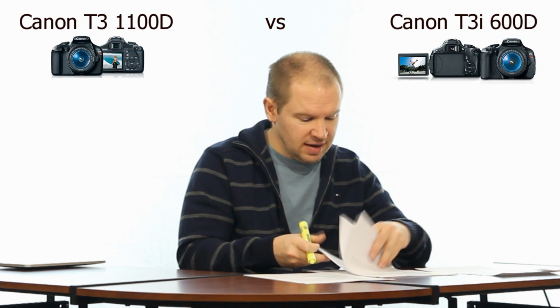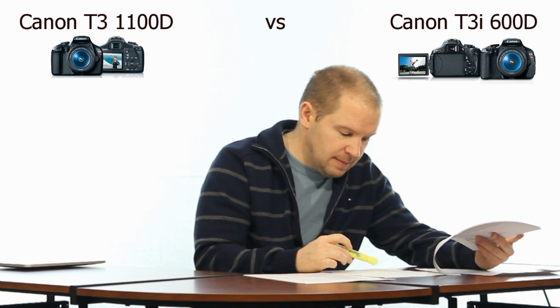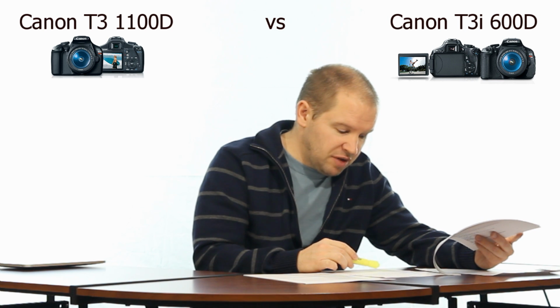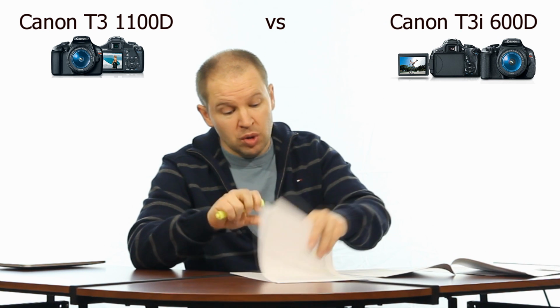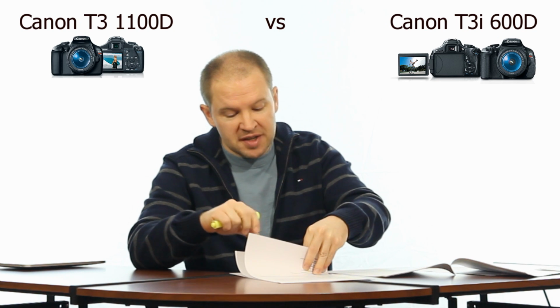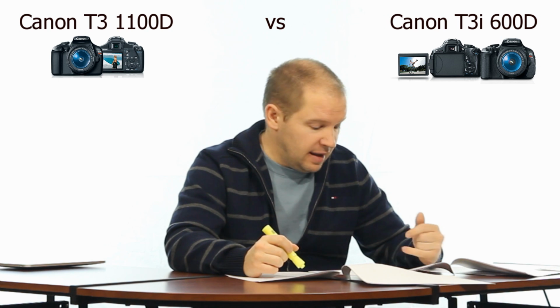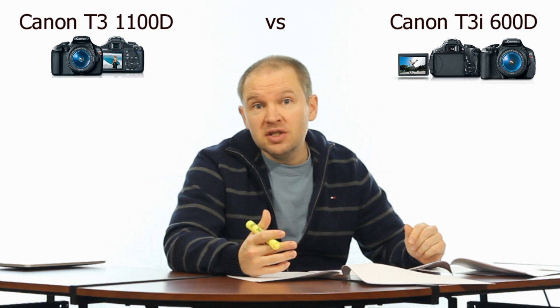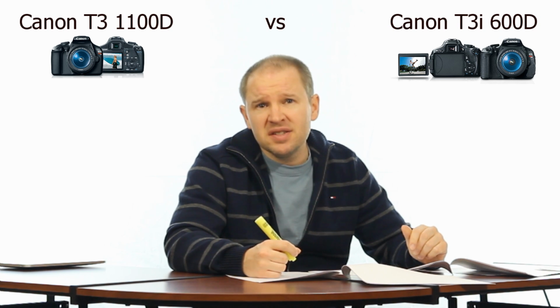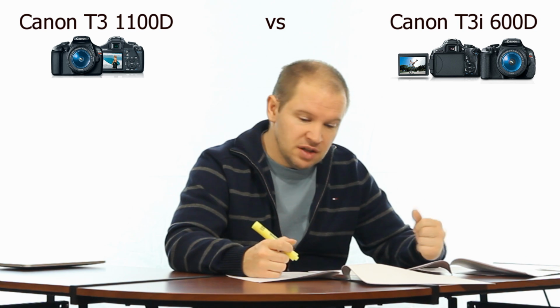The maximum burst rate for the T3 for continuous shooting is 3 frames per second, but the maximum burst is 830 shots in JPEG. That is compared to the T3i, which is at 34. So the T3i is at 34, and the T3 is at 830. Now this is likely due to the greater size of the T3i, so you can actually get more of a maximum burst on the T3.